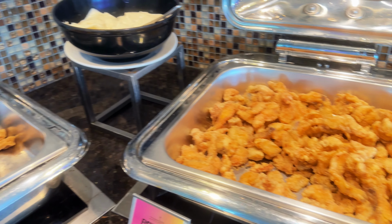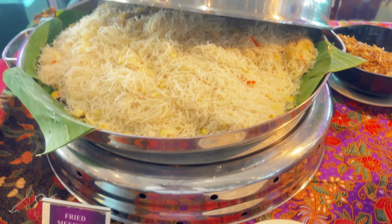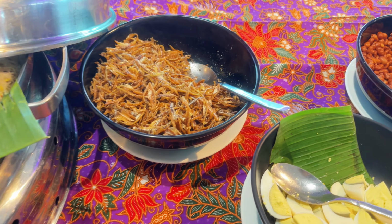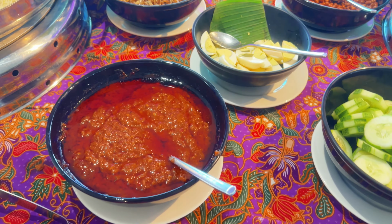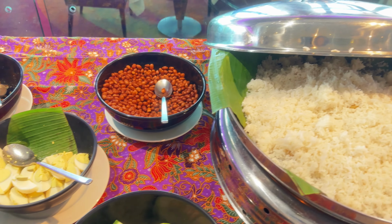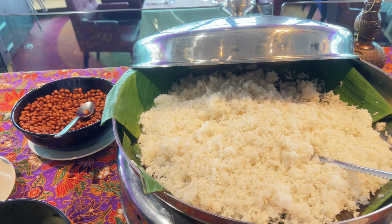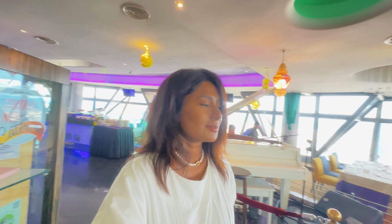That was good too. We have keropok. Fried mihun noodles, I guess. We have some anchovies there. The sambal. Boiled eggs, cucumbers, and peanuts. Nasi lemak. This is all part of the nasi lemak section.